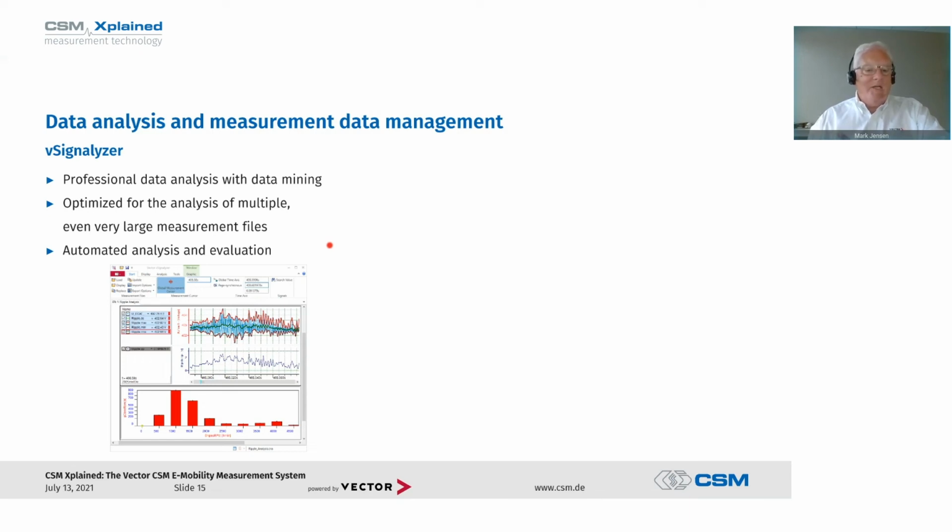vSignalizer doesn't do any communication. It doesn't connect up to anything to do data acquisition. It simply allows you to visualize and analyze all of the log files captured with VMeasure Expert or VMeasure Log, and it can show them to you graphically. It can process them to generate metrics. It can mine many data files across many tests, many drives, many vehicles to look for occurrences of interesting events, to extract metrics, to generate reports that can be shared in PDF or email or PowerPoint for people who don't have these analytical tools.